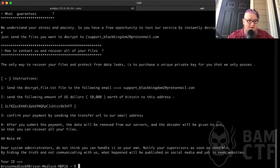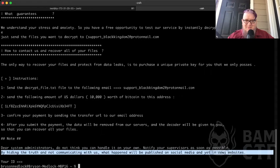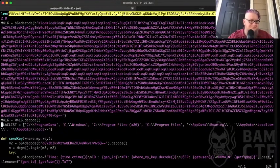And yeah, you can't do this on your own. Notify your supervisors as soon as possible. They're going to publish it on social media. So lots of threats here. And then your ID, that's where that randomly generated ID gets put, so you can have that for reference when you send it to them. Anyway, that was a variable, and then of course it just decodes it like what we just did. I did it on the command line instead of in Python, or I use CyberChef a lot, but I didn't want to switch between windows.